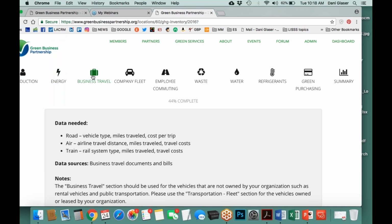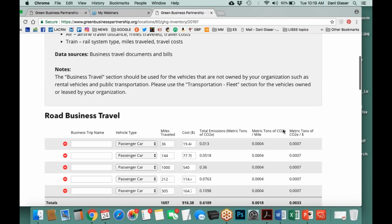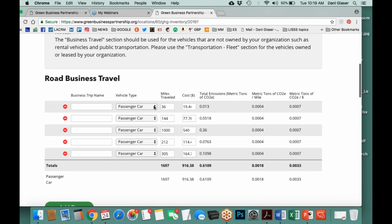So the travel section is divided into business travel, company travel, and employee commuting. We're going to start with business travel. This is done by vehicles that are not owned by the organization, such as rental vehicles, buses, and public transportation, as well as rail travel and air travel. You will find drop-down menus in each section to specify the type of travel.